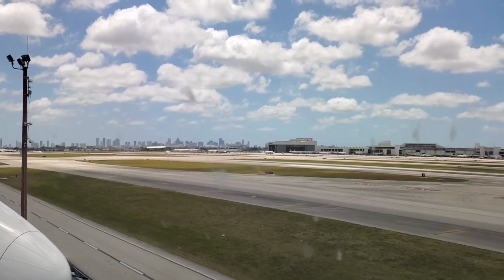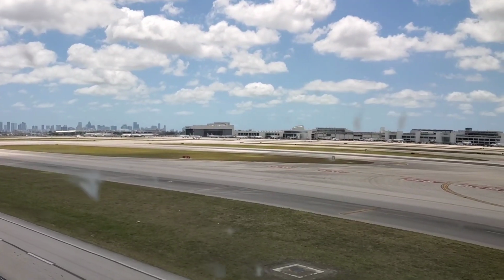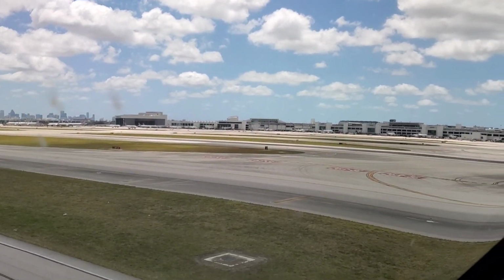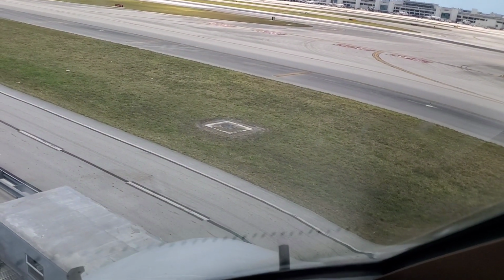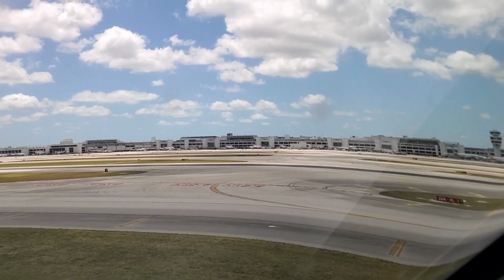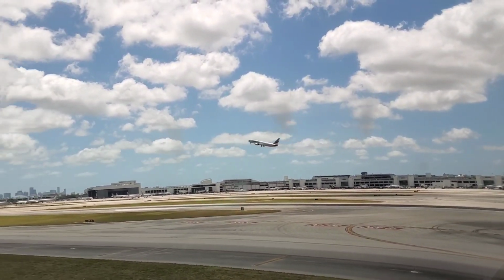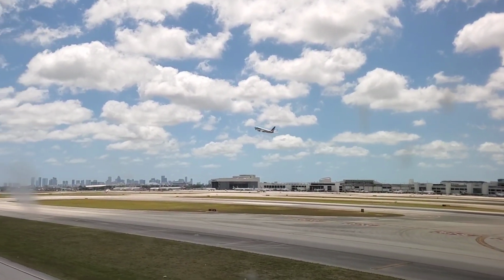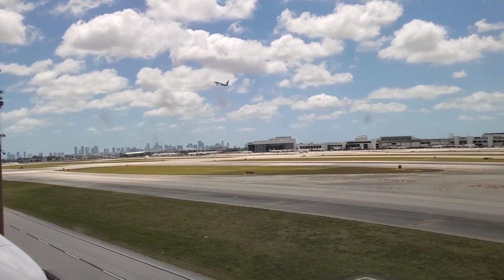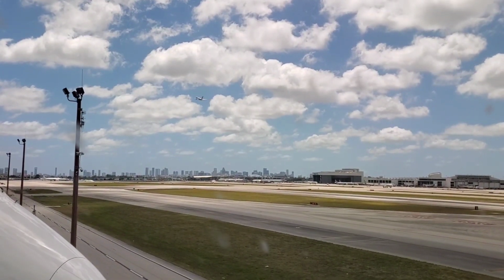And this is what it looks like from the pilot side, looking outside. That's his nose right here. Oh look, American Airlines is taking off right now. Come on, come on. There you go, right there. Yeah, maybe I'll use that for my thumbnail, maybe I won't.